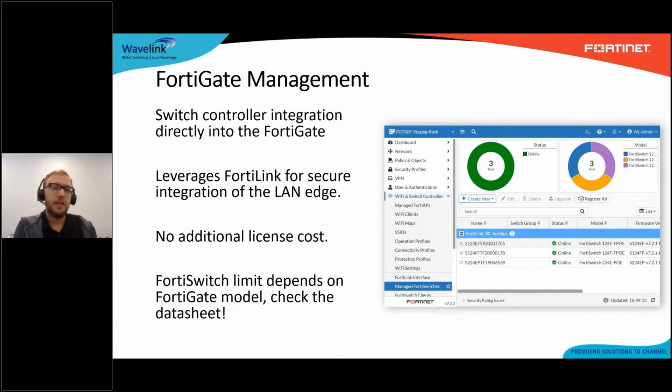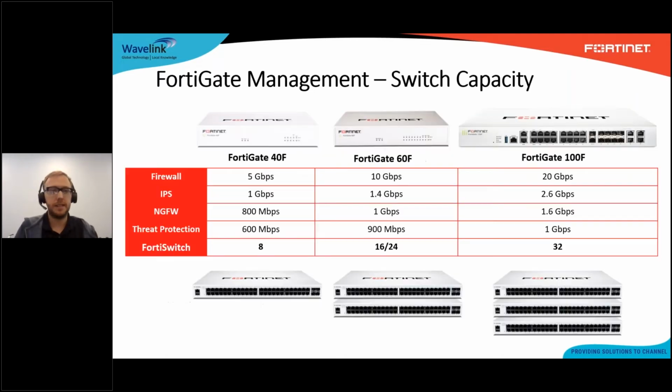There is one limitation though: the number of FortiSwitches that the FortiGate can manage is dictated by the model. On this slide, I've got 3 of the main small units, the 40F, the 60F, and the 100F. On the 40F, we're able to manage up to 8 FortiSwitches. On the 60F, we can do 16 or 24, depending on what firmware we're running. And on the 100F, we've got 32 devices. As you increase the size of your FortiGate, you have the ability to manage more FortiSwitches from the FortiGate, just because you're getting an increase of RAM and CPU power with the larger devices, so they're more capable.